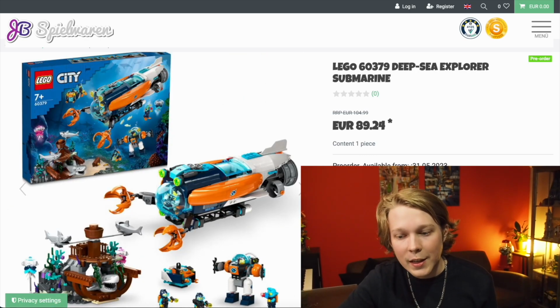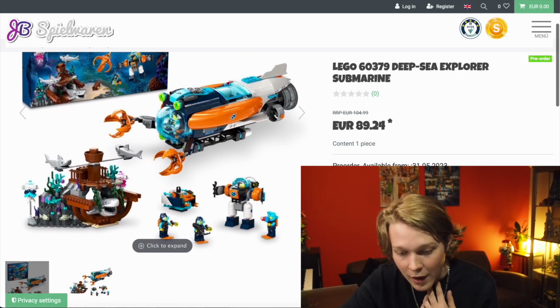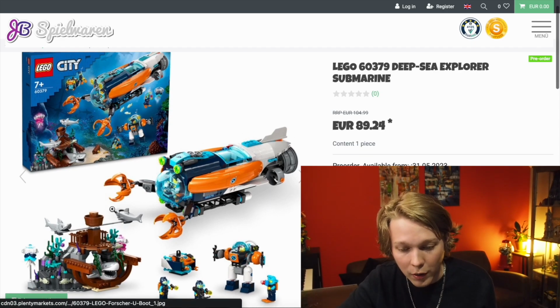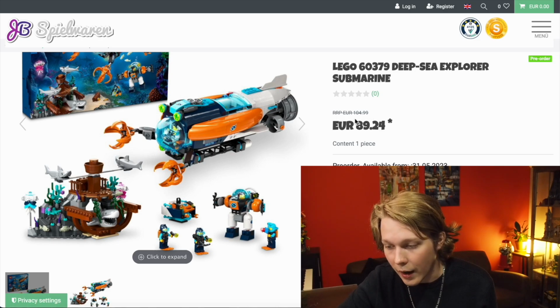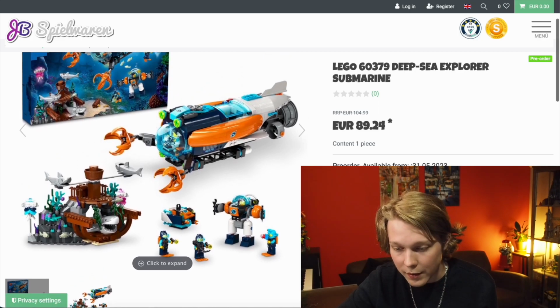Then we have the Deep Sea Submarine Explorer. Maybe that first set isn't actually an Arctic set, it's just a deep sea set. I don't know, because this is clearly just a deep sea set, or maybe again, we got a crossover of deep sea and Arctic. It doesn't look like it though. This looks like a pretty tropical coral place. I really like this submarine as well. It's going to be 105 euros, which is expensive, but 842 pieces. So there's quite a bit of pieces in this set.